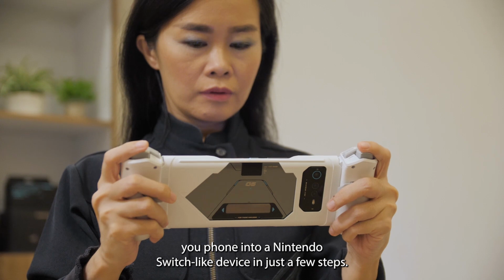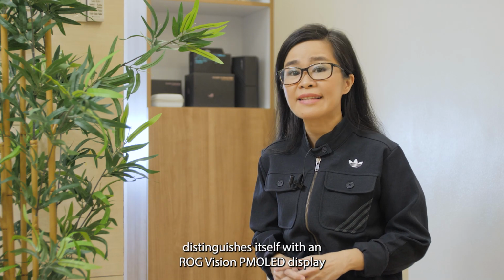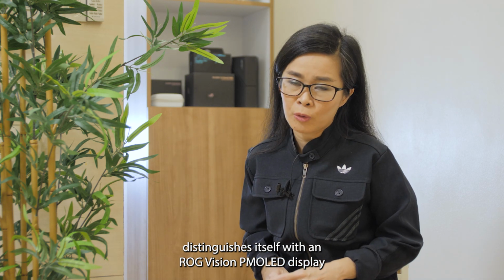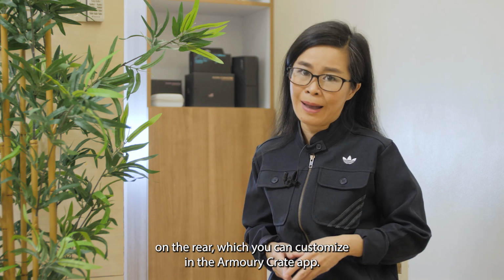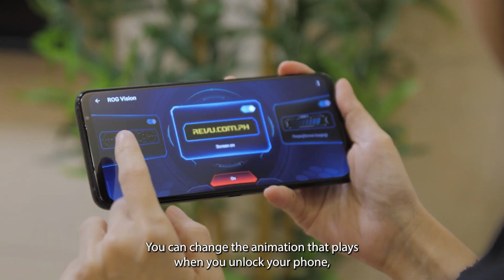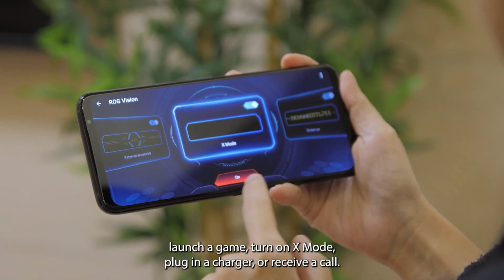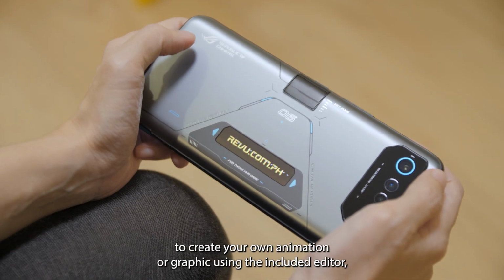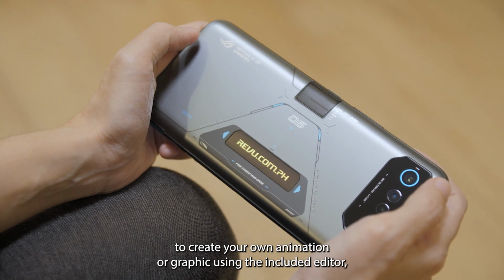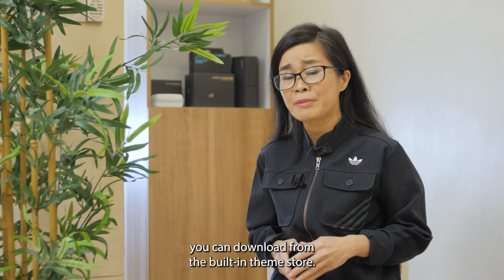including the Kanai 3 gamepad that will transform your phone into a Nintendo Switch-like device in just a few steps. The ROG Phone 6T Ultimate, however, distinguishes itself with an ROG Vision PMOLED display on the rear, which you can customize in the Armoury Crate app. You can change the animation that plays when you unlock your phone, launch a game, turn on X mode, plug in a charger, or receive a call. You also have the option to create your own animation or graphic using the included editor, or choose from one of the many ROG Vision styles you can download from the built-in theme store.